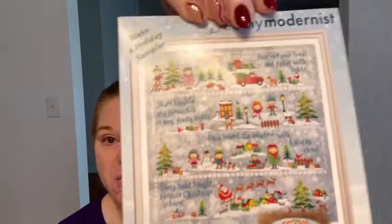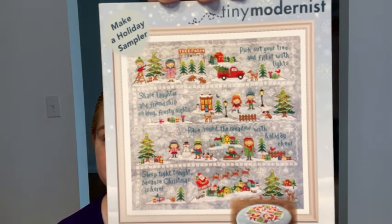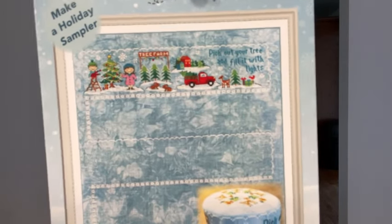This one is that same exact blue fabric. It's funny I did these back to back, but I bought a big piece of it, like a yard or something. So it's the exact same fabric that I had gotten off Amazon. And this was a 4-part series, and it was done by Tiny Modernist. And this is what the whole thing looks like. It's really, really cute. And I'm up here in part 1. I did have to buy all 4 parts, even though it's already completely out. You had to buy all 4 parts.